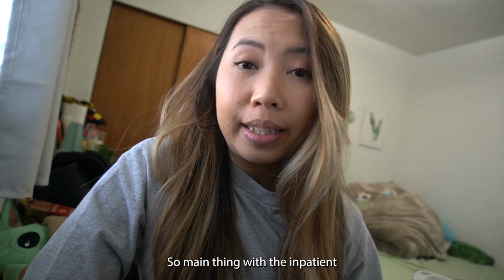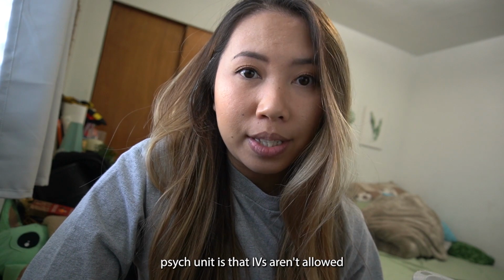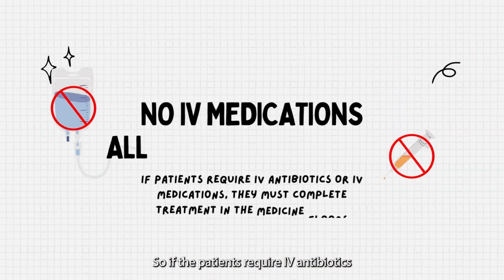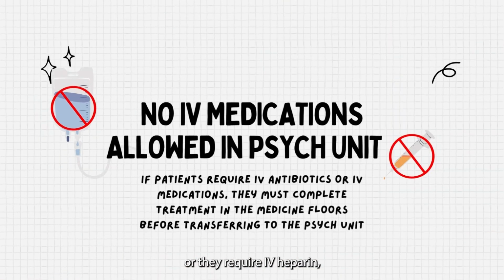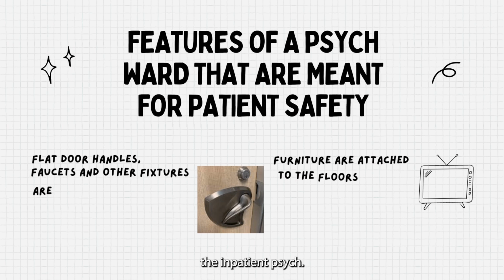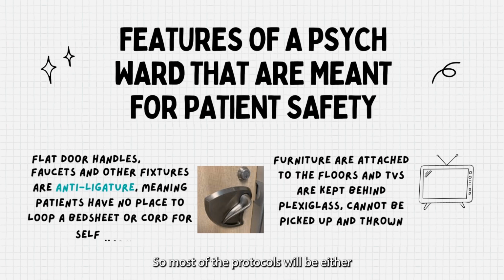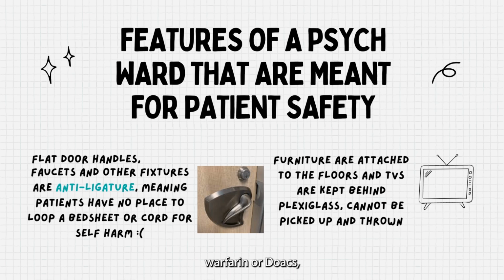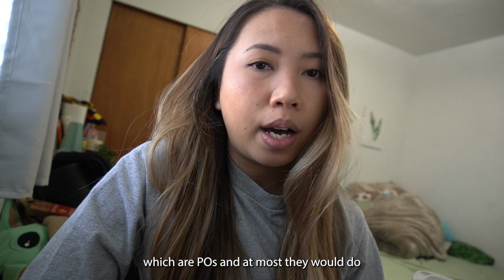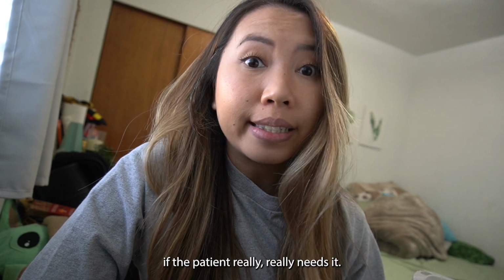So the main thing with the inpatient psych unit is that IVs aren't allowed, because it's a safety issue. So if the patients require IV antibiotics or they require IV heparin, most likely they'll be on the medicine floors, and once they're stable, then they can go over to inpatient psych. So most of the protocols will be either warfarin or DOACs, which are POs, and at most they would do therapeutic Lovenox if the patient really, really needs it.